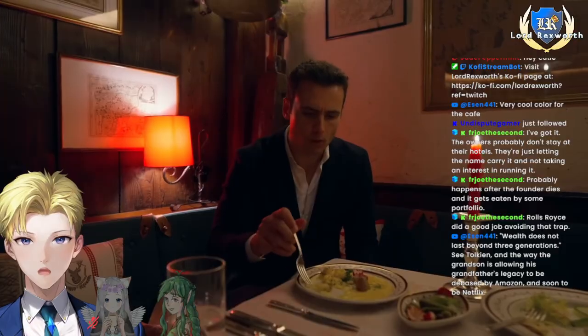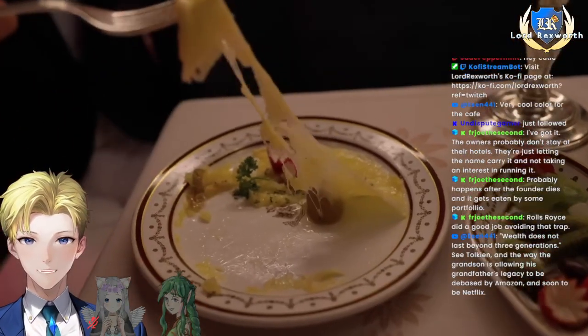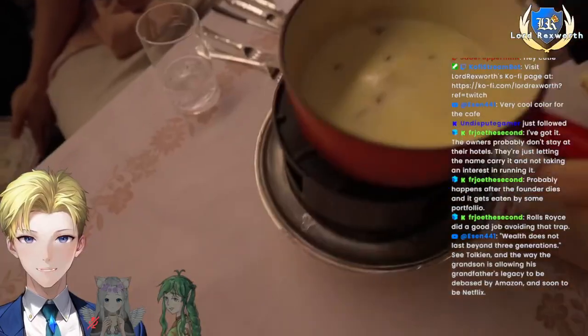Rolls-Royce did a good job avoiding that trap. Didn't they? Bentley, to a certain extent, though. Really great cheese. Isn't that good?